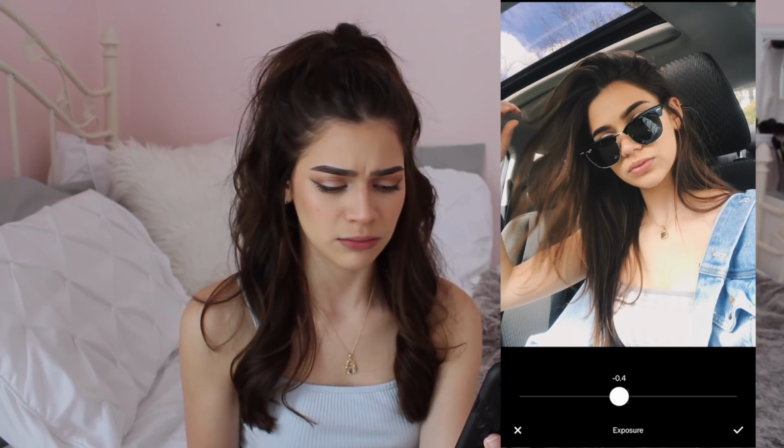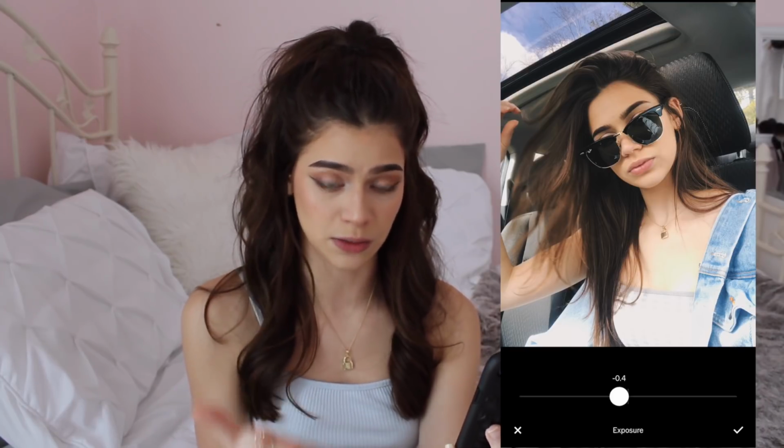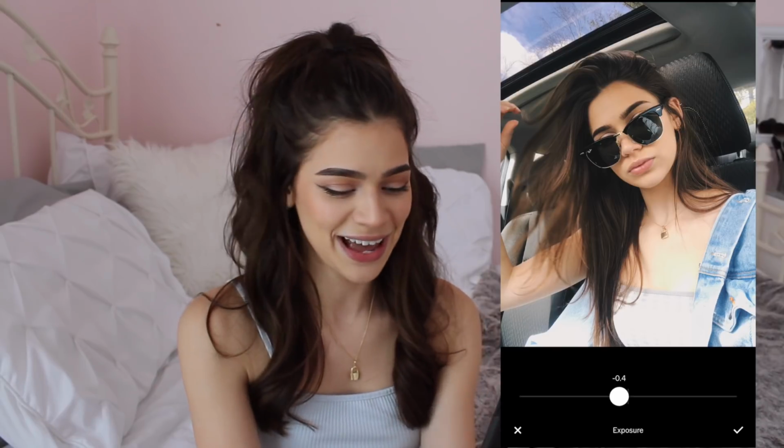I don't do it based off of my feed totally. That's not how I edit my pictures. I look at the picture itself and see what it needs. Does that make sense? So this one right here doesn't really need any exposure. It doesn't really need to be brightened or darkened at all. I think that looks just fine as a picture as it is.